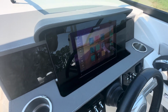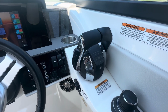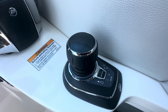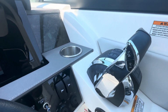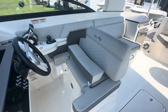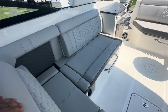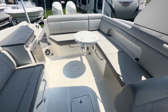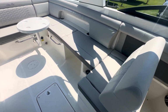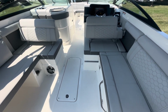Quick look at the helm and the dash. You have the 12-inch Simrad Vessel View display with all of your engine information integrated, all of your switches, Mercury binnacles, joystick with autopilot, Skyhook, tilting helm, nice and wide helm chair here that adjusts forward and back, as well as the adjusting backrest. And the co-pilot has the same feature here, the bolster that flips down and the backrest that switches back into the cockpit. Really comfortable seating everywhere.